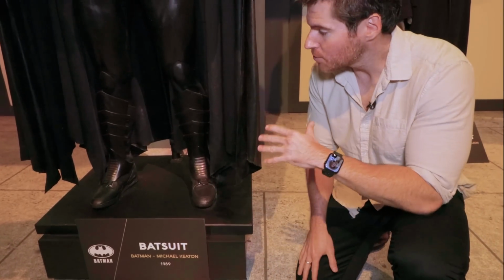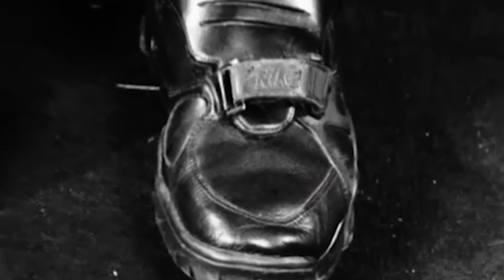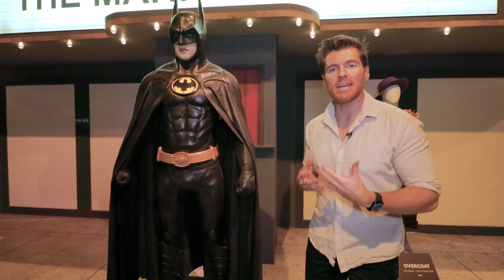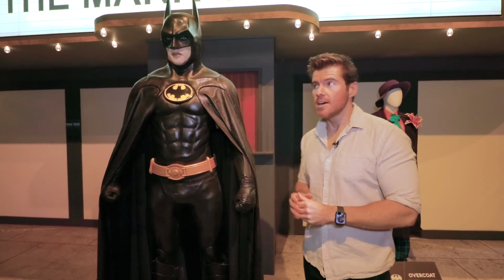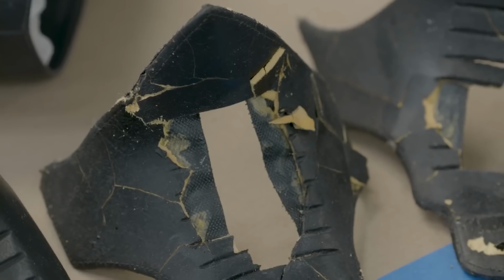That's right. Tim Burton was asked if he could strike a deal with Nike at the time. Nike wanted to work with Warner Brothers, so they figured, let's make the Bat boots from Nike. So Michael Keaton loved them, the stunt crew loved them. Now, as with foam latex over time, it eventually does start to break down because of the elements, UV and stuff like that. So this particular suit has indeed been refurbished in LA by Ironhead Studios, who in fact built the Batflex Batsuit, which we'll be checking out later.